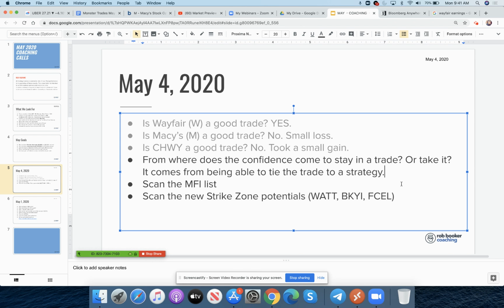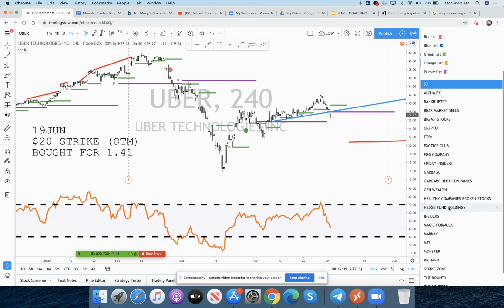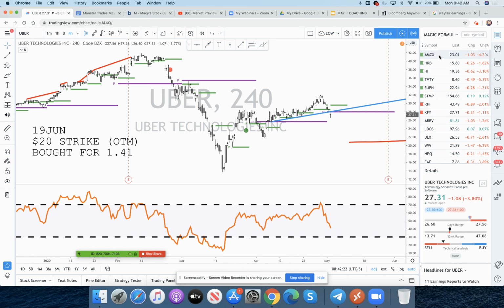And so today, what we did was we said, do these trades that we are in, are they justifiable in terms of actually originating from a real strategy that we know we like? And some of them were justifiable and some of them were not. What I'd like to do next is I want to look at magic formula.